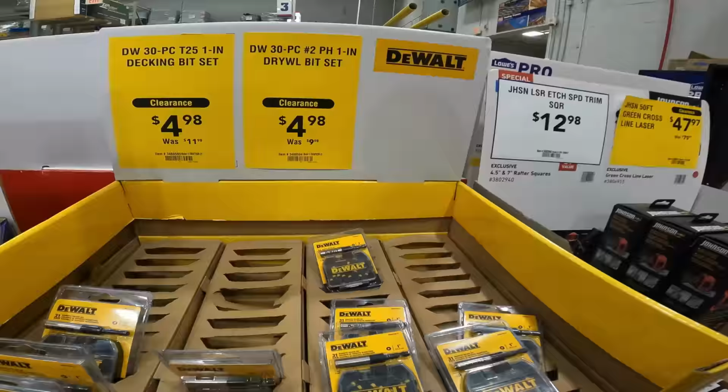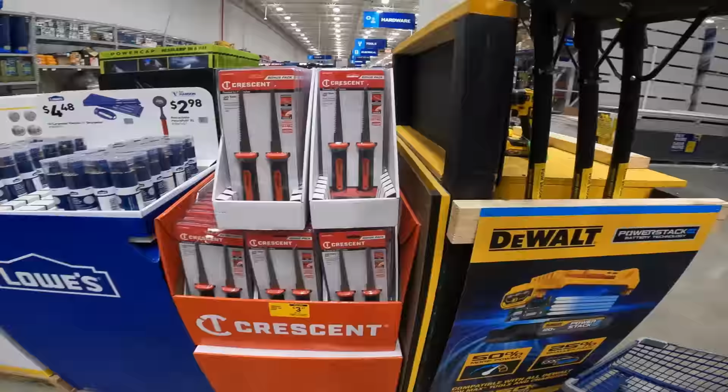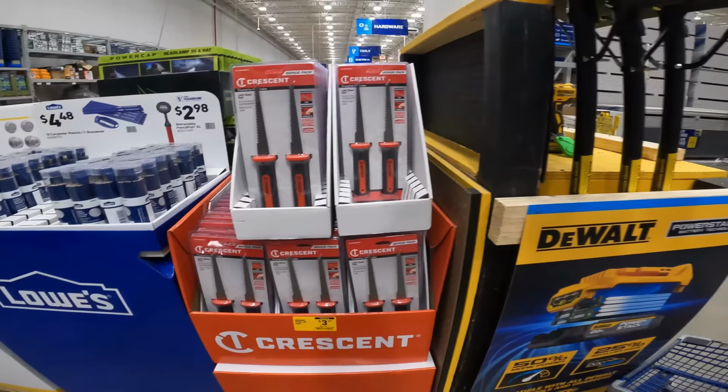My review of the DeWalt power stack, it works. $4.98 for the 30-piece decking bit set. Two-pack jigsaw set for $3.37. 413-5525. You really, why not?